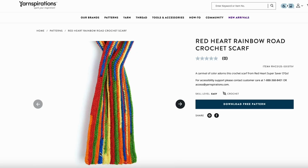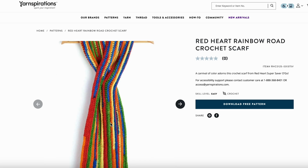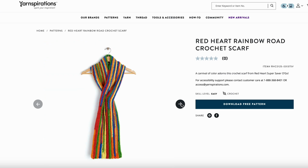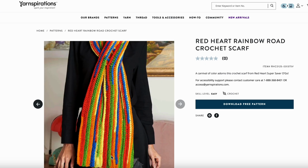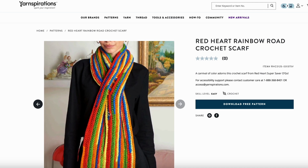If you're looking for something even more colourful, this scarf is amazing, and it seems like the perfect project to use up a lot of scrap yarn. The concept of this is so simple. I don't know why I've never thought about just making a really long rectangle and using up all my scrap yarn and you wear it as a scarf. It is so simple that it's almost impossible to think of yourself.